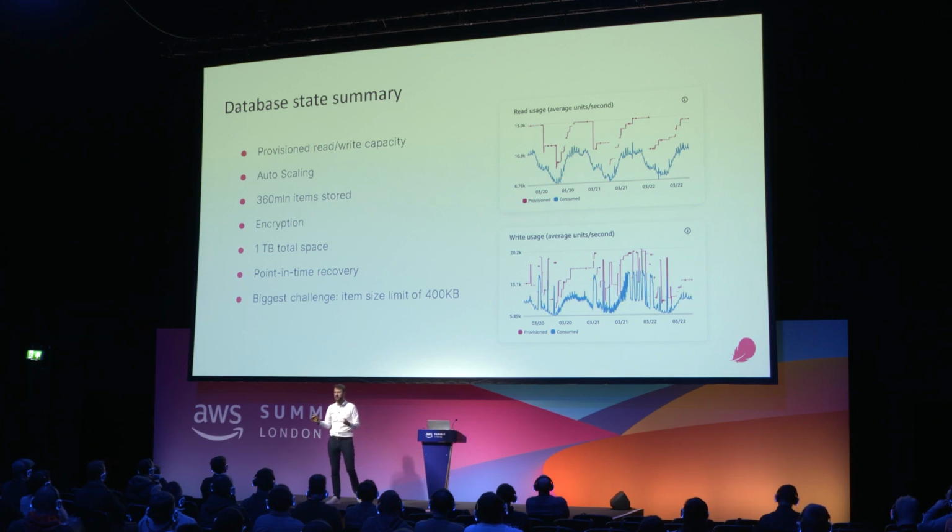Right now it's 1 terabyte of data just for user profiles. The biggest challenge that we faced with DynamoDB was the size of one record. Currently it's limited to 400 kilobytes. So we need to be super careful with the design of these records, because for every user we want to store as many attributes as possible, but it should be done in a way that will be sustainable, but also will be supported by DynamoDB.